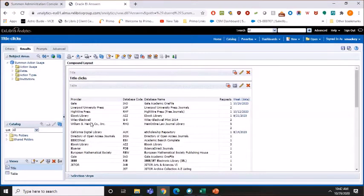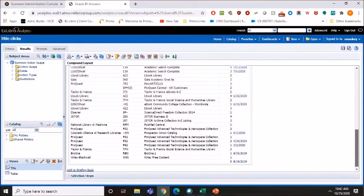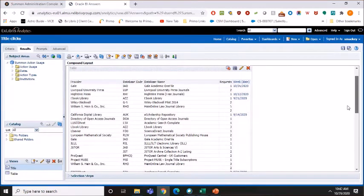Were people referring to perhaps where the date isn't filled in here? Somebody says the blank lines have usage stats, but no other info. Huh. I have not encountered that. If you do, the one right below William Hine seems to be a blank line, but yet it has two requests. I think that's what they might be identifying.